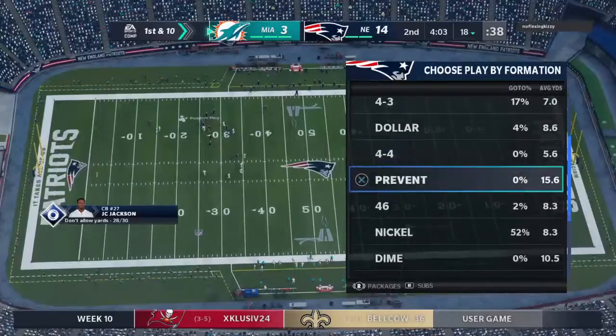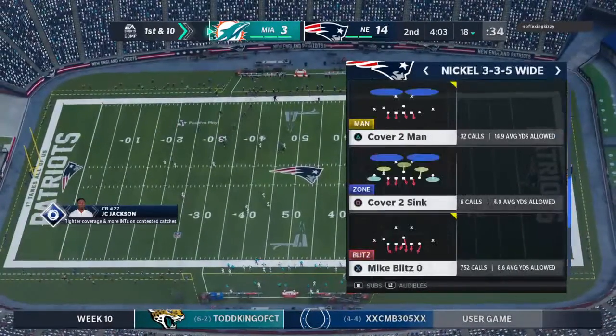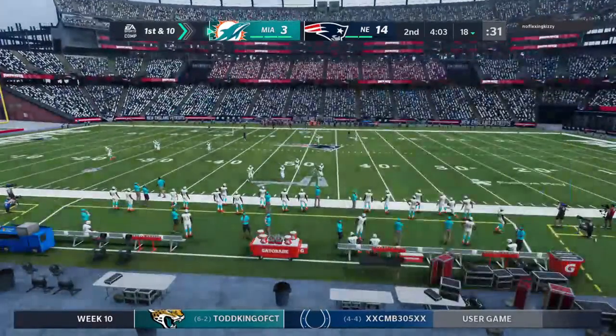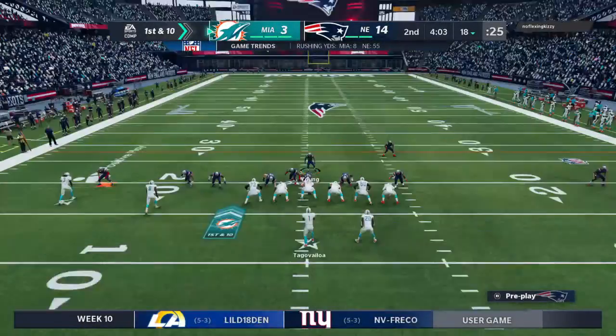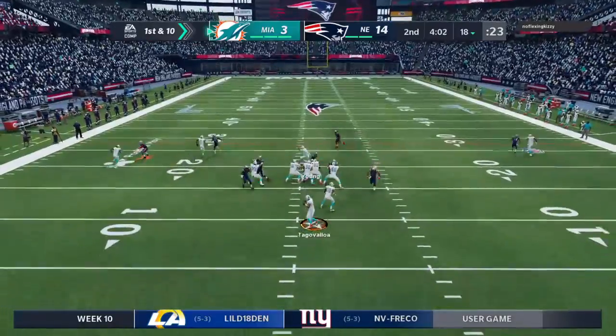1st and 10 at their own 18-yard line. The Dolphins at the line ready for their next drive. Their deficit is 11, 14-3, and needing to get something going here as they come up on 1st and 10.